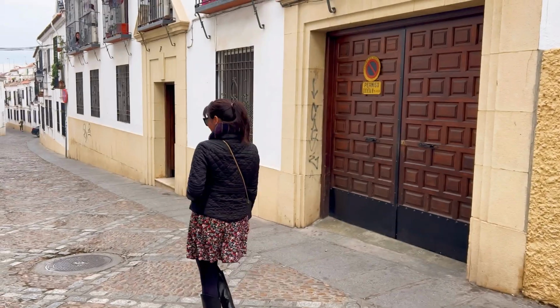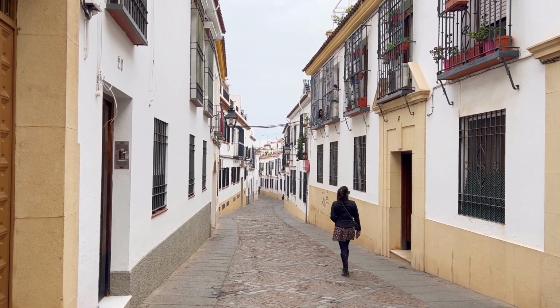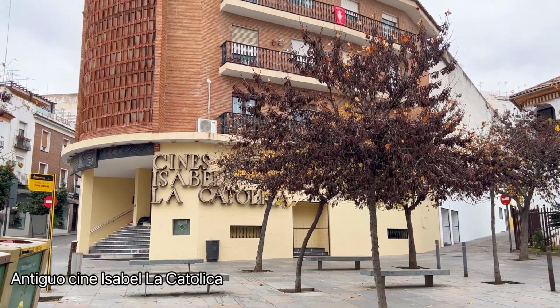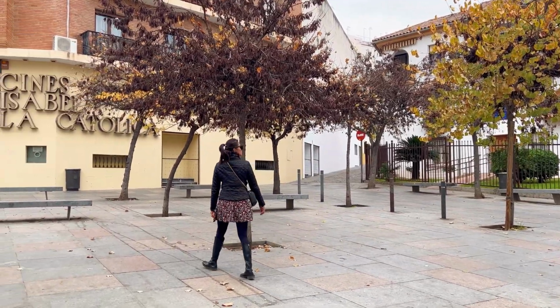back towards the river. And just in case you were wondering, Córdoba has an airport, although there are no airlines operating commercial flights on it. Therefore, the closest airports to the city are Seville Airport, Granada Airport, and Malaga Airport, and all three are more than 100 kilometers away.